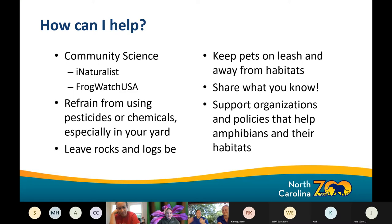And then taking the information that you learned today and talking to other people is incredibly powerful with anything, sharing what you know with other people. Telling them all the fun, cool things that we do at the zoo, and then maybe one day coming to the zoo and seeing all these animals here as well, and then supporting organizations and policies that help amphibians and their habitats is very important.